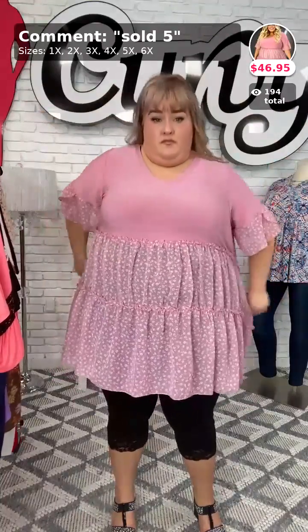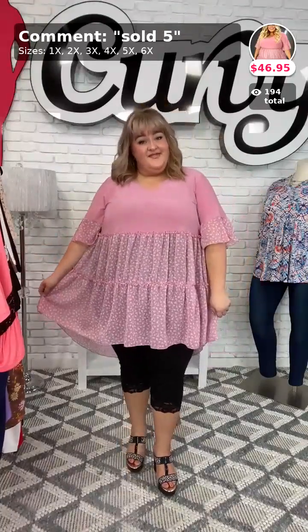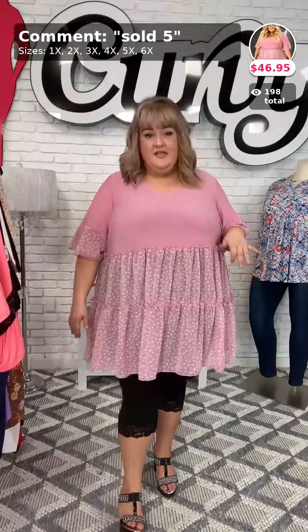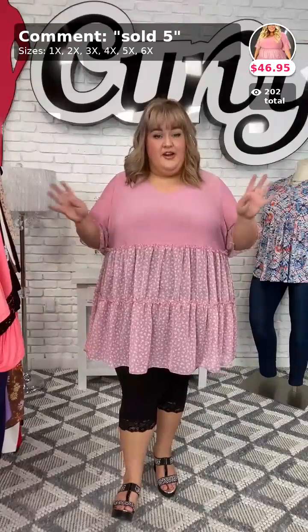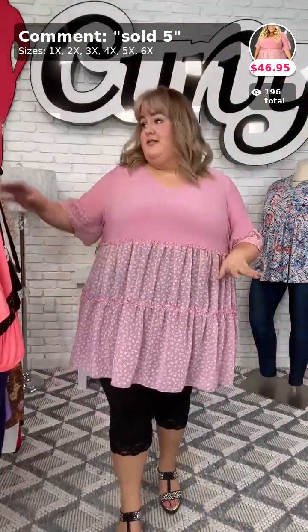This one. Oh my gosh. Oh, ladies, look how beautiful this is. Now, remember, this is rayon material down here. There is no stretch, but the ruching, how it's ruched, you have plenty of material. It's Curvy brand sizing. I'm wearing the 4s. In Curvy brand, I prefer the 4s. I feel like sizing to the 4, it looks beautiful. Thank you, Cindy, Kathy, and Beth. $46.95. Which one are y'all loving?